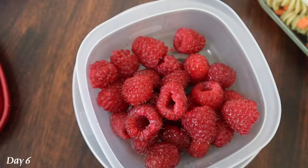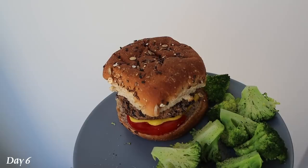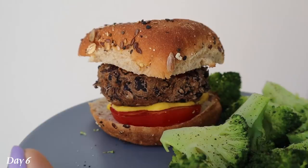Here is my lunch. I just got back home, and on the side we have steamed broccoli with salt and pepper. This is a Dave's Killer Bread bun with a bean burger that Roberto and I made yesterday. Don't ask me for the recipe. It's honestly just like mashed beans with some breadcrumbs, caramelized onions, and then spices, whatever spices we thought would taste good. And we just pan fried them. And then we have some tomatoes, some ketchup, and some mustard. So this is going to be my lunch.